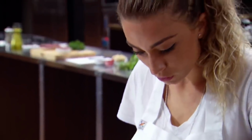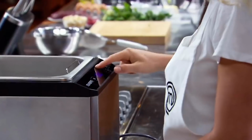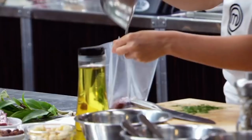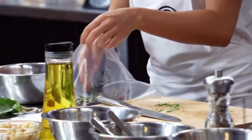This is the most overwhelmed I've felt for a mystery box in this competition. I've never seen these ingredients. I don't know what they taste like. I've never used them. Okay. I decided to cook the emu, but I have no idea how you're supposed to cook emu. I'm thinking the sous vide because this emu is so lean, and I think if I can chop up this lemon myrtle and put a lot of olive oil in there, kind of confit it in this delicate heat, it'll just make it really tender, and then I can just finish it off in the pan.